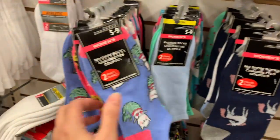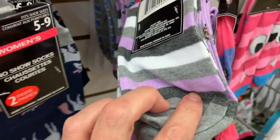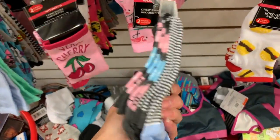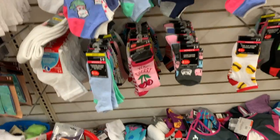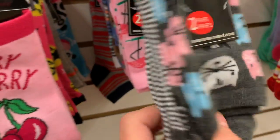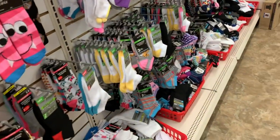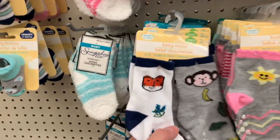Oh, these are so cute. Oh, I like the stripes. Very cherry. These are so cute. The kitties. Oh, I love the kitties. Unicorns. The foxes. The sloths. I really like the kitties. The super cute pom-pom socks. I think these are new.